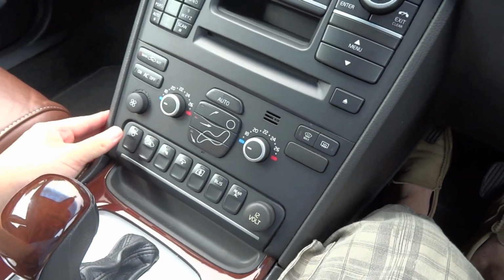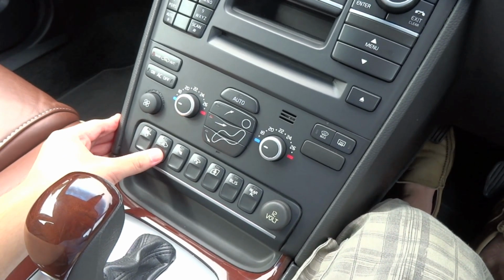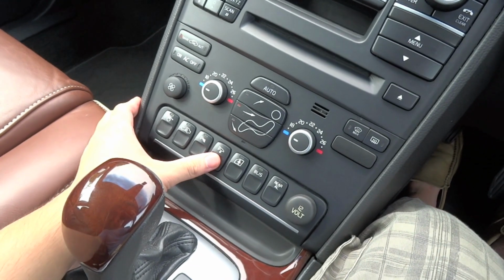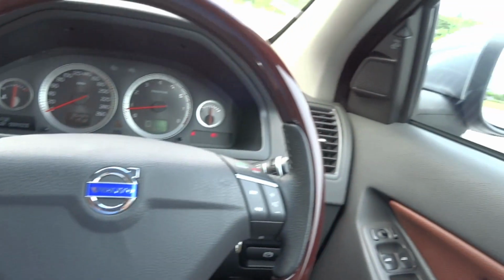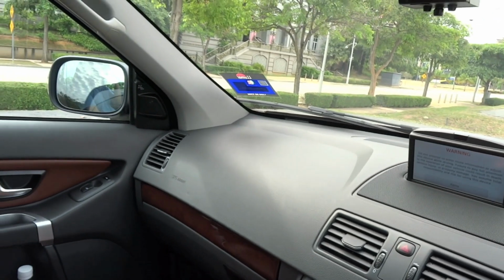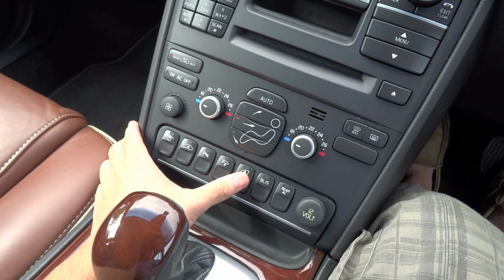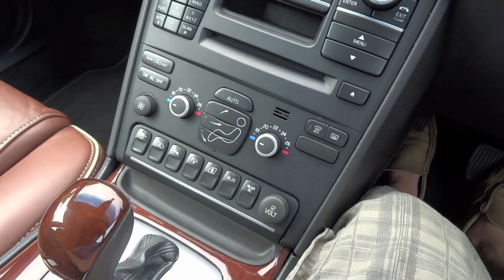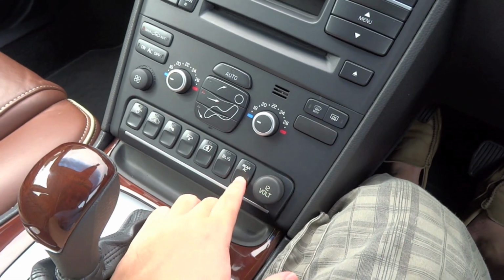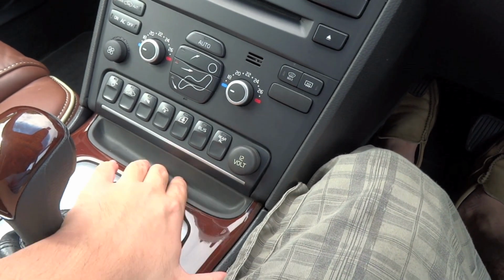Down below, you do have the button to activate or deactivate the active bending lights for the headlights, button to turn off the interior sensors for the alarm system, button to turn on or off the parking sensors, button to activate the power folding mirrors, button to turn on or off the child lock for the rear doors, button to turn on or off the blind spot information system, button to turn on or off the rear air conditioning, as well as a power outlet. You also do have a small cutout for storage down below.